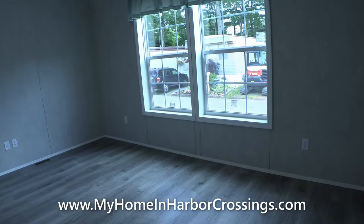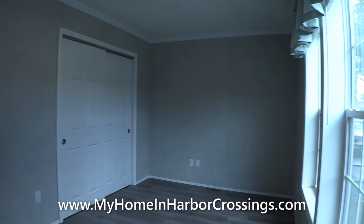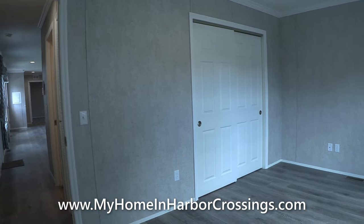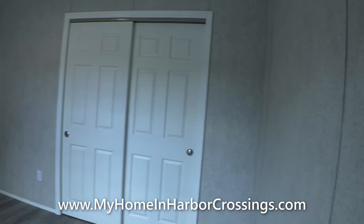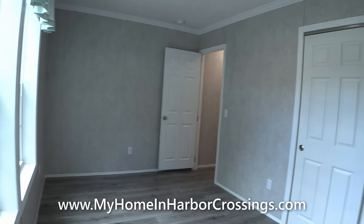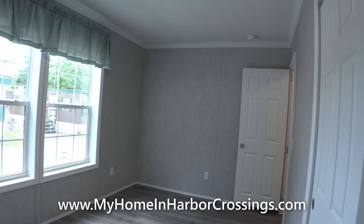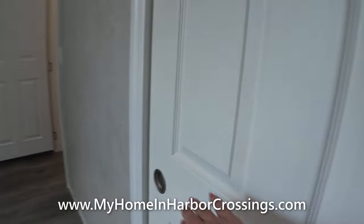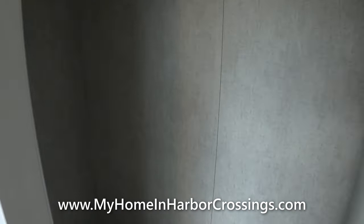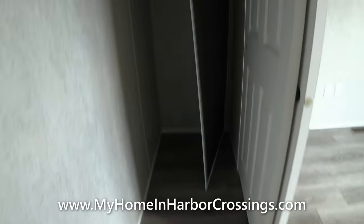And finally, here is the other bedroom. This bedroom also has a really nice, large and spacious closet, and they give you an extra screen there.